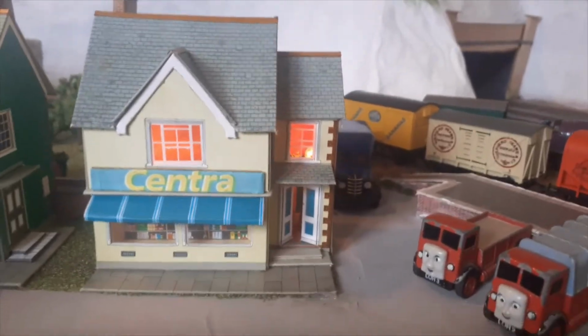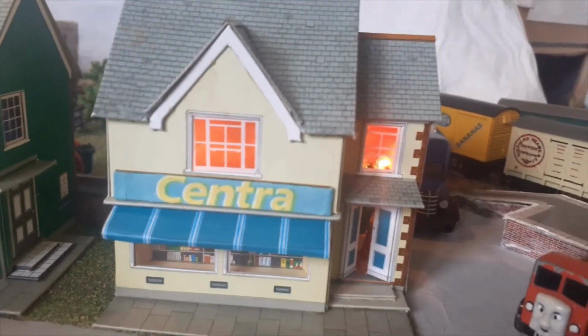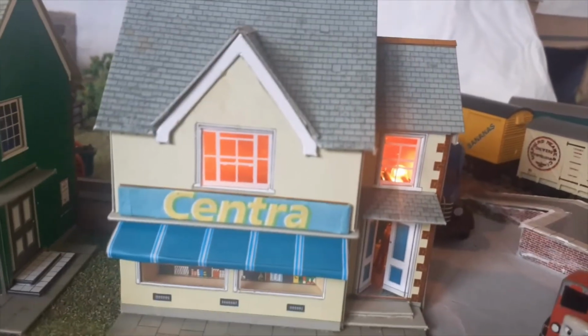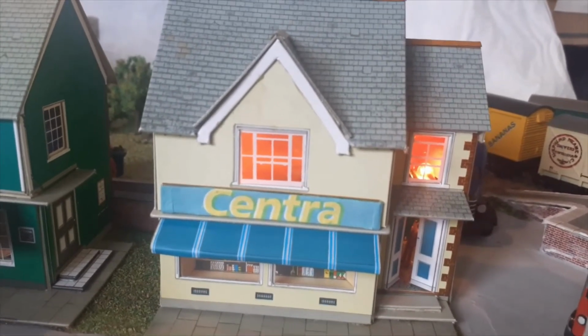And as you can see, there's a light inside. So I used the scale lighting system because I had a load of it left over from an old layout, and it was just easier to use. Although, if I did it on another layout, I might use something a bit less finicky.